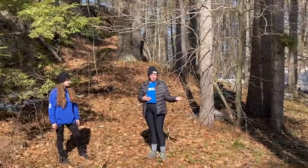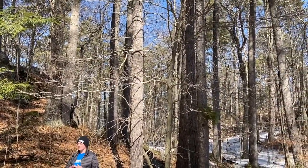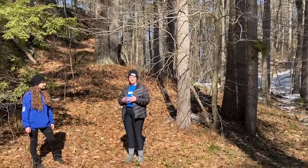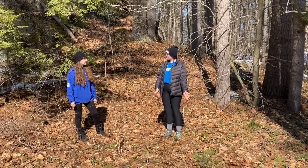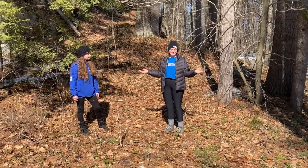And then our deciduous trees, those ones are the ones that have leaves. The leaves that change colors in the fall and often will fall off during that time. So yeah, that's how you tell the difference between coniferous and deciduous trees.